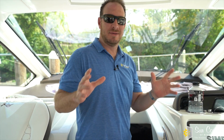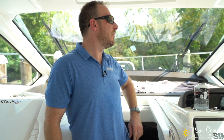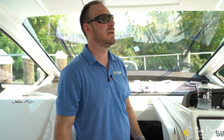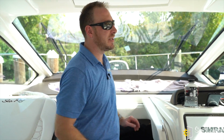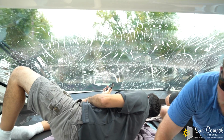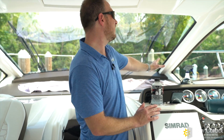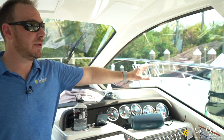Welcome inside this gorgeous, sporty Sea Ray that we have here. So what we wanted to show you is that the customer wanted to reduce the heat load coming in through all this glass. This upper cabin is air conditioned, but you know, it's still kind of an open area as well and not as comfortable as down below. So we installed Crystalline Series 70 window film to this window and the window behind me.